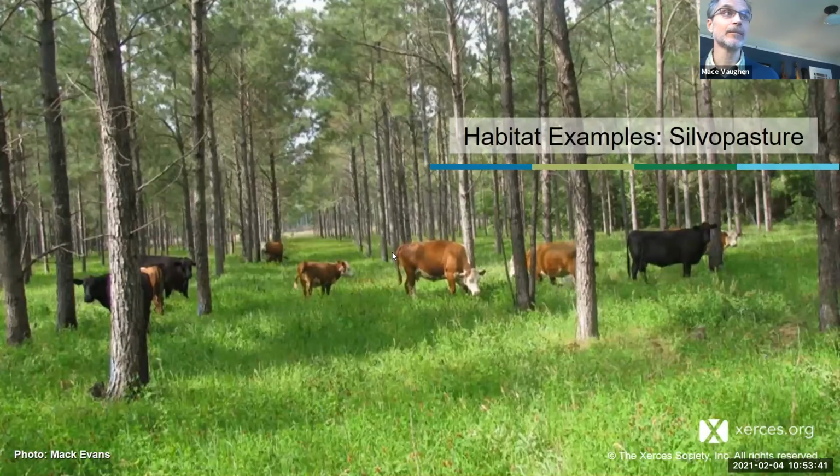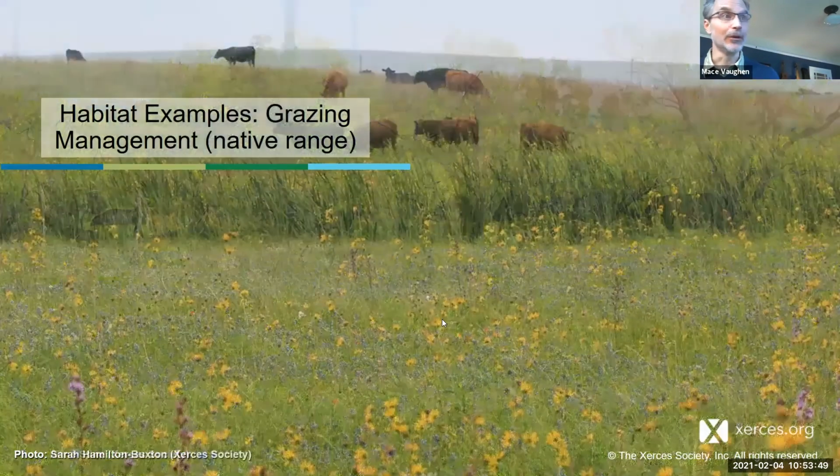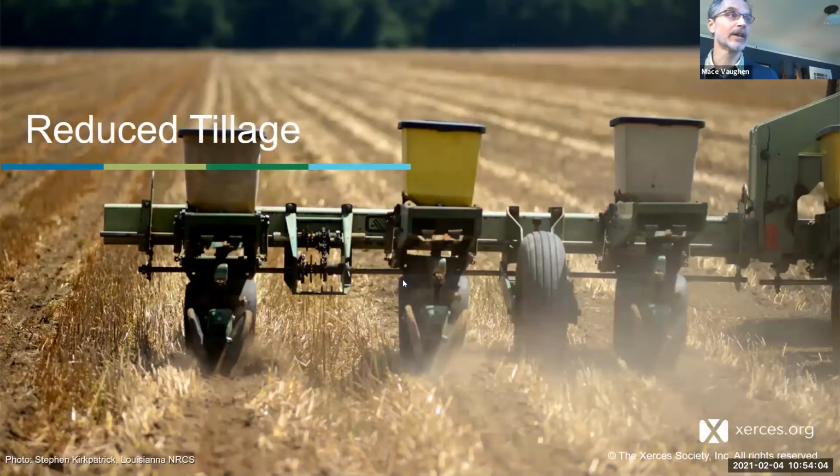Silvopasture as a practice, grazing management, as I mentioned before, to allow for bloom, whether you're on native range in the Southern Great Plains or the Northern Great Plains, managing cattle and other livestock in a way to allow for diversity and abundance. These are all strategies that we're working on across the country, thinking about pasture management and incorporating more forage legumes, and we'll talk more about that later.